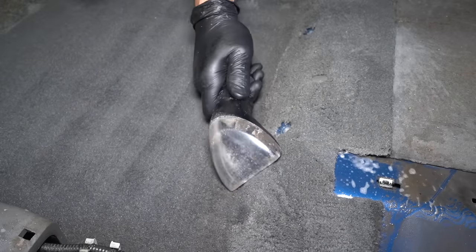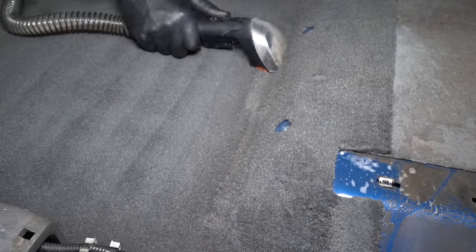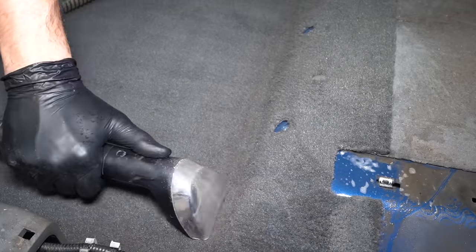And to answer another question I see all the time, I only use hot water in the extractor as I pre-treat with solution. If there was solution in the Bissell, I would continually be adding more as I work, and that really wouldn't make any sense to me. So the way I do it, I can be sure that I can get all the solution back out.